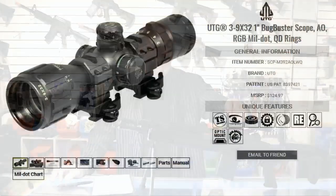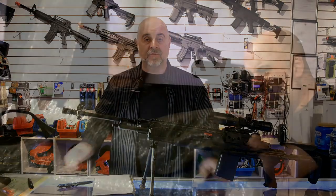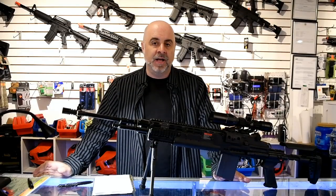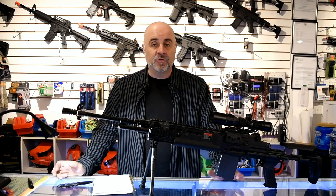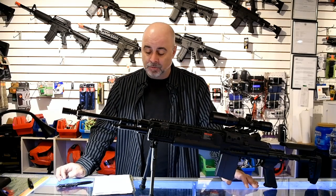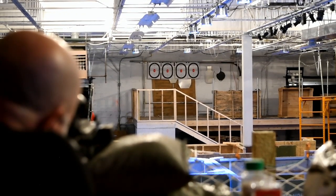This is a UTG adjustable objective scope, so it's a fairly accurate scope. We sandbagged the gun, so that rather than using the bipod, we use sandbags as a rest, which gives you a super stable platform. I'm trying to eliminate as much of the human element as possible and narrow it down to just what is the difference in accuracy based on the BBs, eliminating as many other variables as possible. So we shot at a range of about 100 feet, whatever that is in meters. Europeans will have to figure that one out.